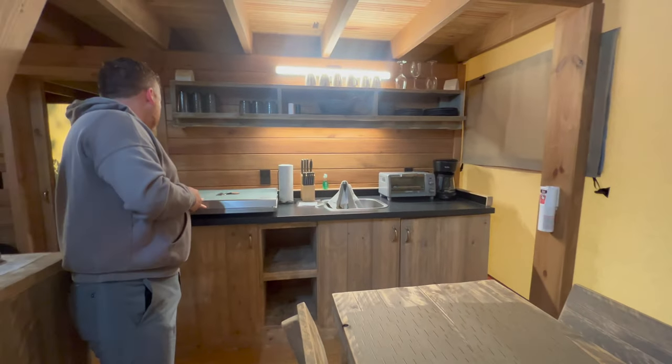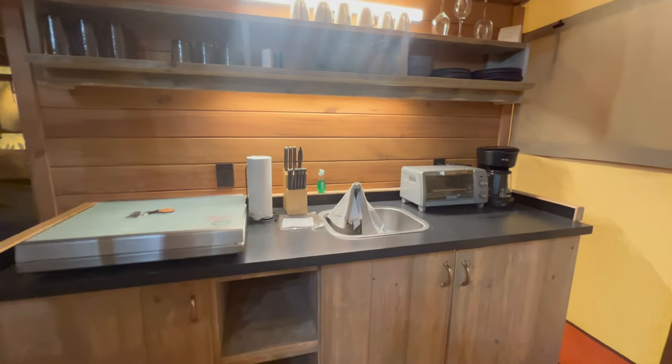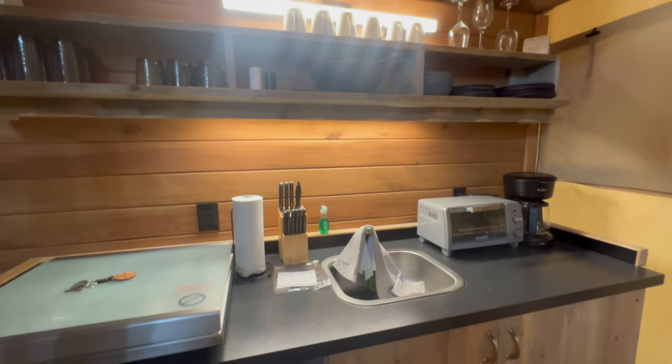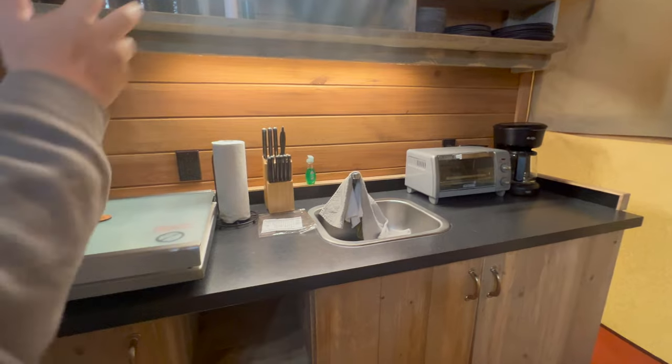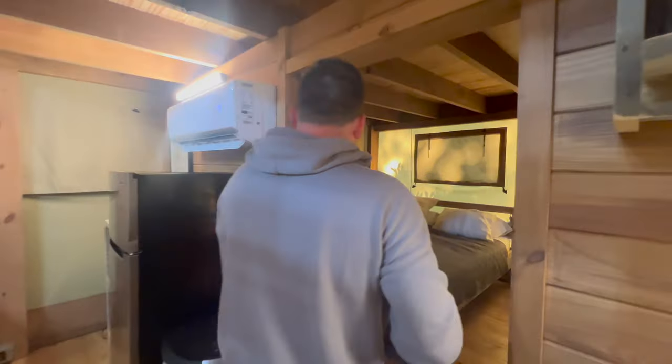And then you have 4 burners for here. Then also a little convection oven, I believe that's what that's called, coffee maker, and a lot of plates, mugs, glasses, and all that stuff. Then you enter in, which there's a door here.